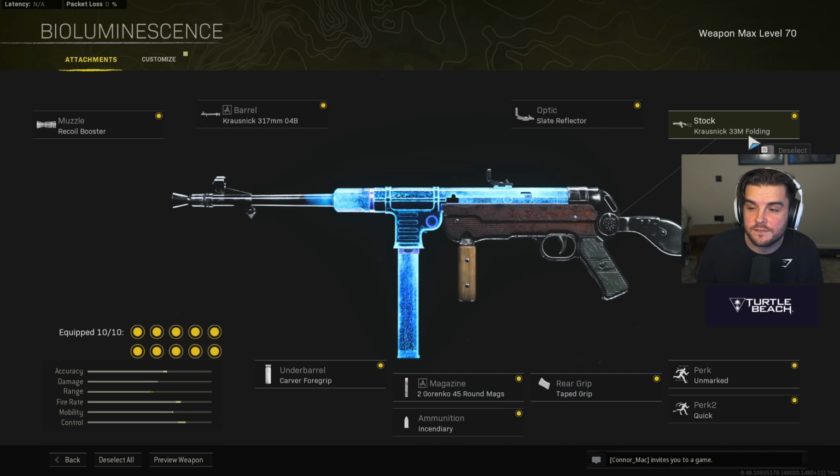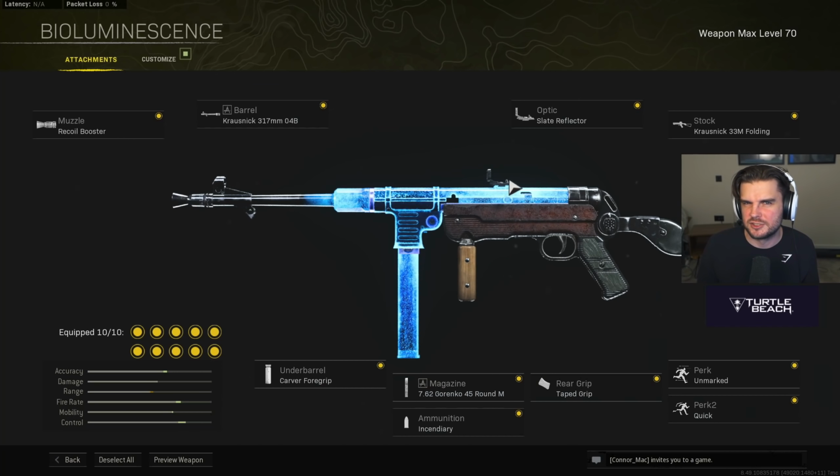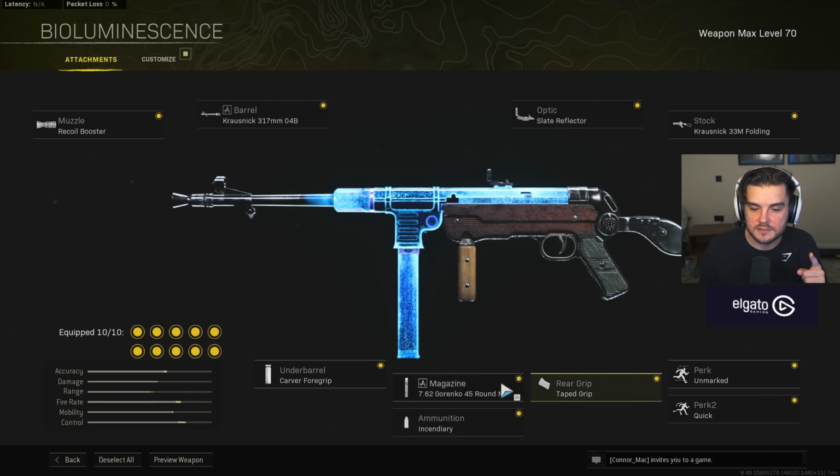Krosnick 33mm folding stock, unmarked, because that means that you stay off the radar when you're firing, pretty much the same as having a suppressor. Quick, then I have taped, for aiming stability and weapon swap quickness. Now, this I will get into when I get into the rest of the class, but very useful attachment.